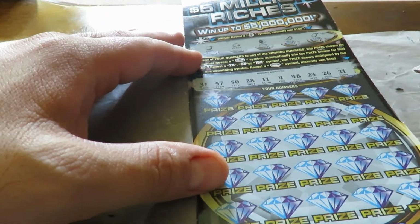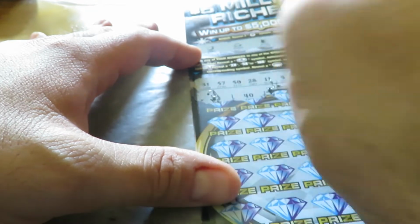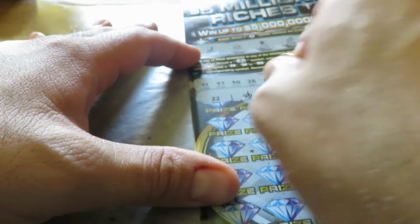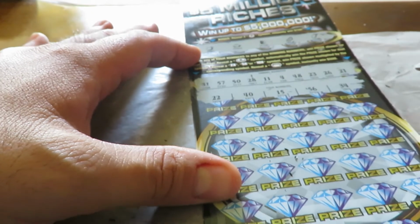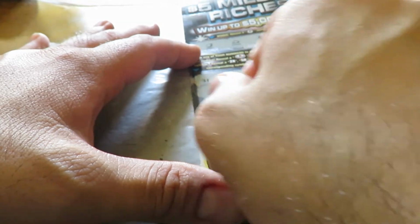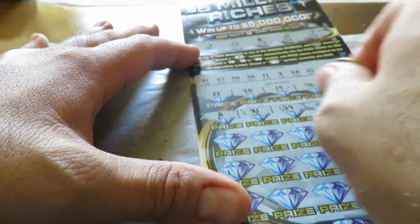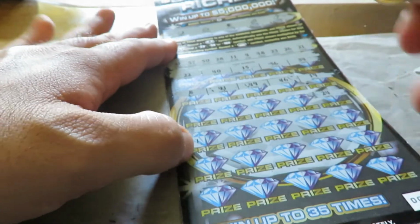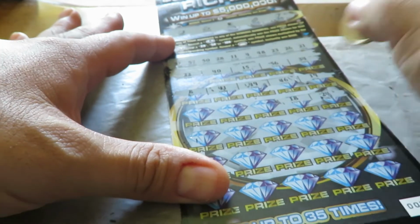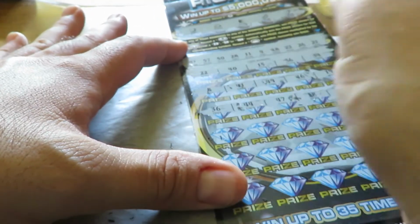31, 57, 50, 28, 11, 4, 48, 23, 26, and 21. 22, starting right in between, not a good sign. 40. 15. 56, one off. 34. Number 8. 41. Nope. 49. 46. 19. Next row, 24. 18. 47, one off. 44. 36.